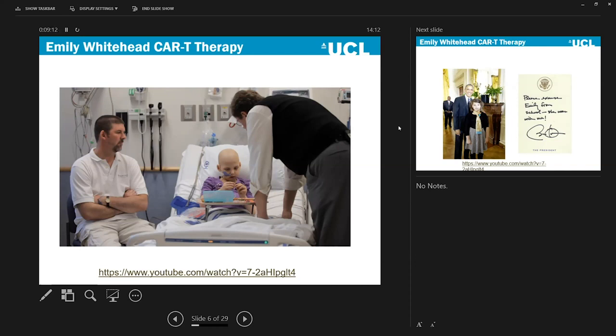And for me, this summarizes and epitomizes why we do what we do. So this was a young patient named Emily Whitehead, who had acute lymphoblastic leukemia, so blood cancer. The usual treatment for blood cancer in young pediatric patients like Emily is to have a bone marrow transplant. Emily had a bone marrow transplant, but it failed.